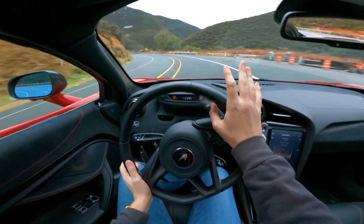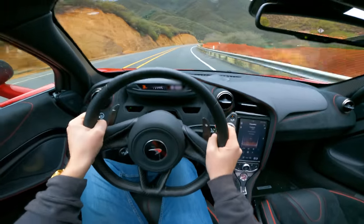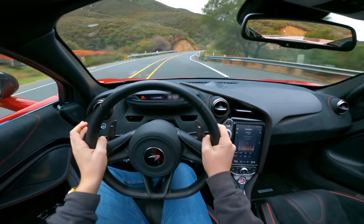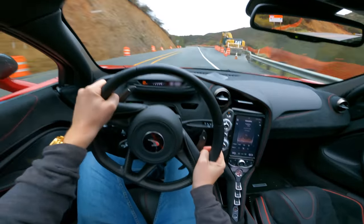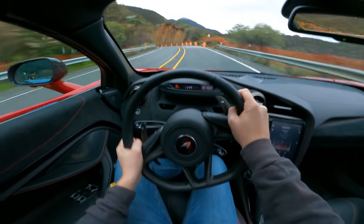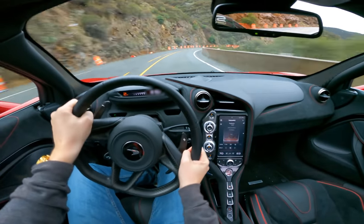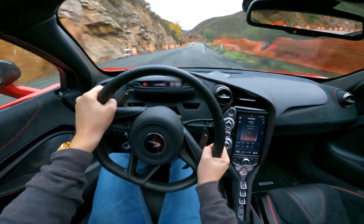Okay, take a breather. This car is freaking fast. Bit of wheel spin right there at the higher RPM. Wow, it's so engaging. Downshifting. The way the hydraulic suspension just soaks up all the bumps. Wow, it pops just like my 600LT! Wow, this car's got grip!